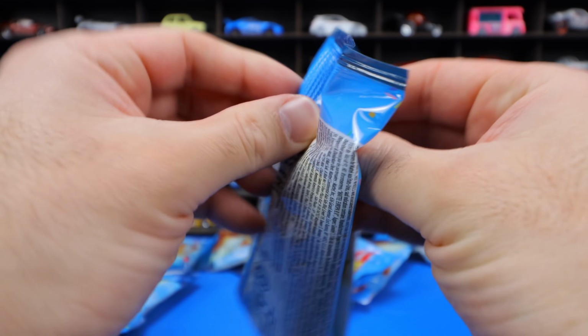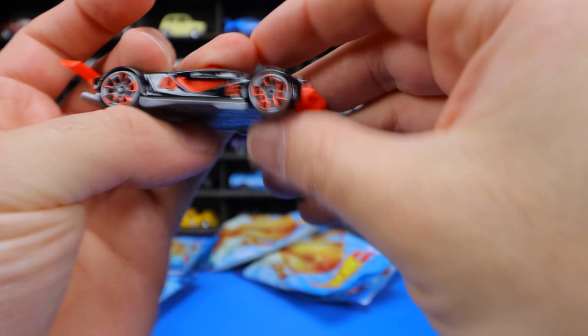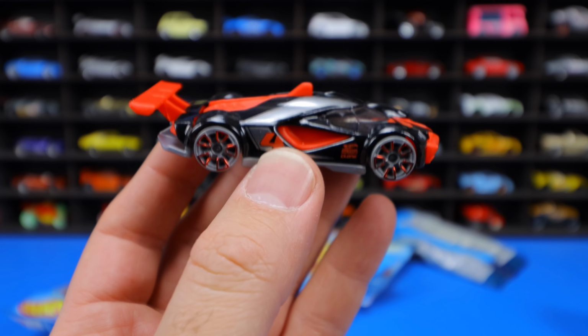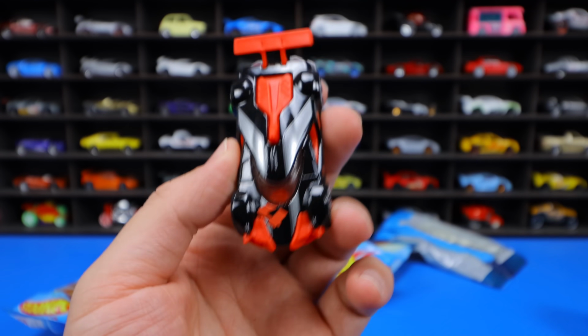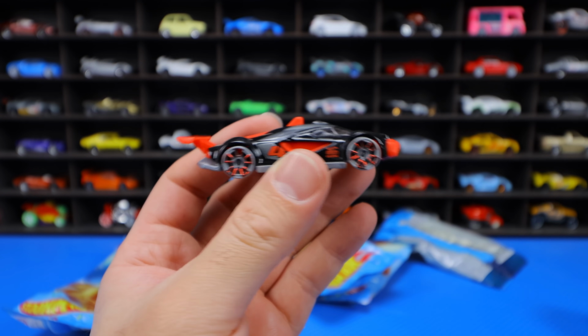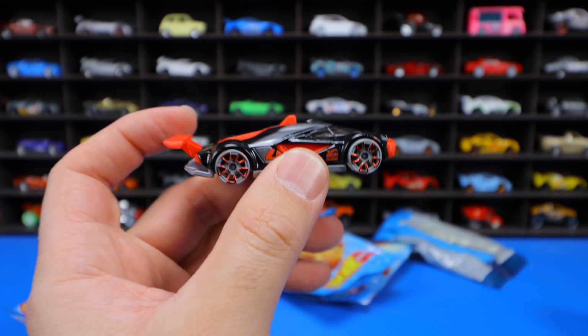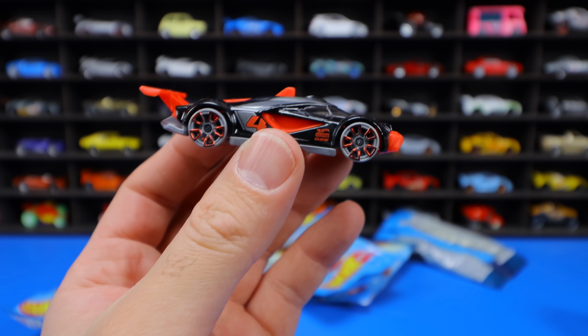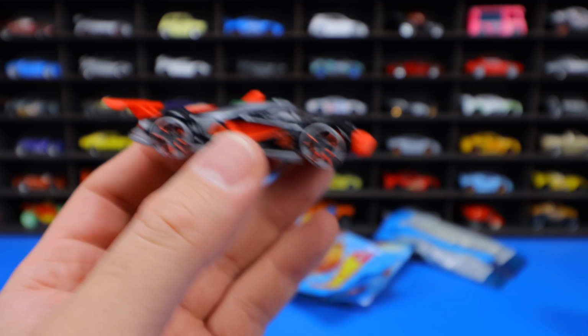We'll grab another one right here. We'll open this one up and see what this one is. More stickers, we'll put that on the side. This one is Mox Speeder. I mean, we knew that. Look at Mox Speeder. Love this fantasy car. This one does have some gloss on it. It's an exclusive color as well. We've got red trim, red spoiler, black, and then the silver striping on it. So that's a really, really cool color variation. I have not seen that one before.